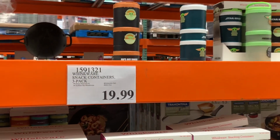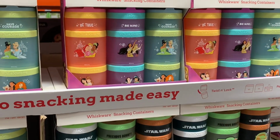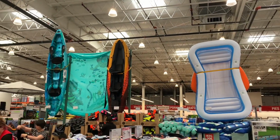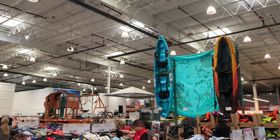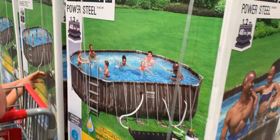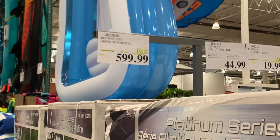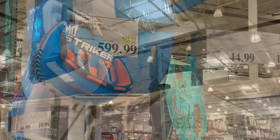I love the look of these snack containers. I love how they're so colorful and so happy and festive. I think the kids would really enjoy having those. And I love the huge display of the summer things at Costco. I like how Sam's does that too. They hang the large items from the ceiling. It's just easier to get a better look at how they look. You know, some of those items are huge. Look at this pool for $5.99.